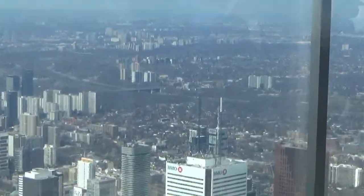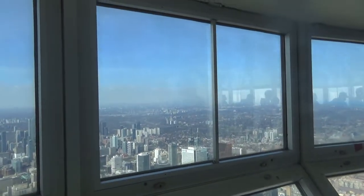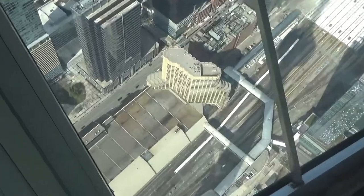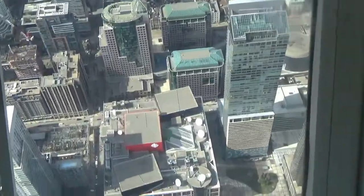Yep. First Canadian Place, Bank of Montreal. There's the InterContinental Hotel. There's the Ritz-Carlton right there. Yep. There's CBC right there.